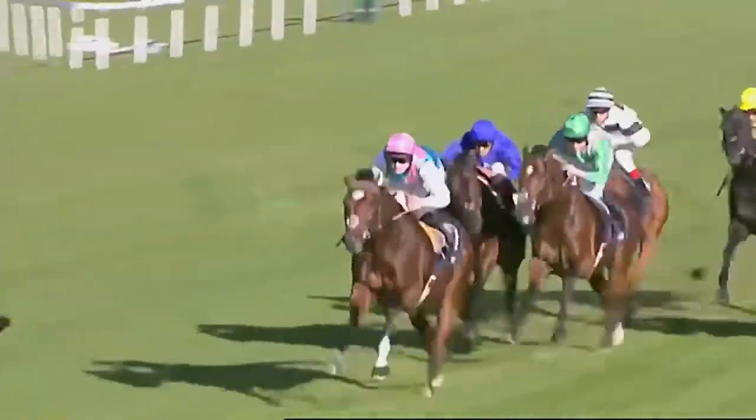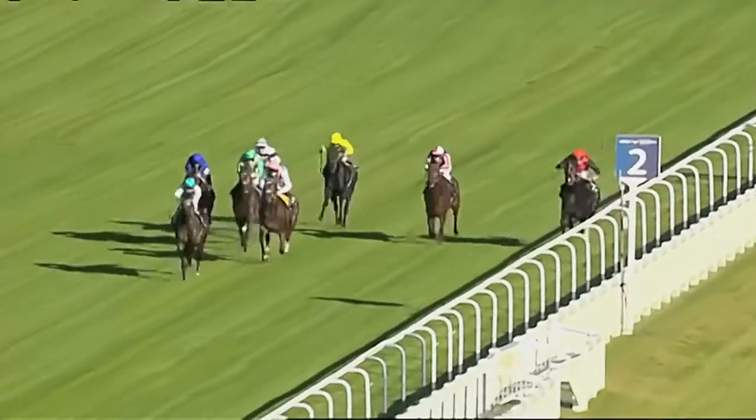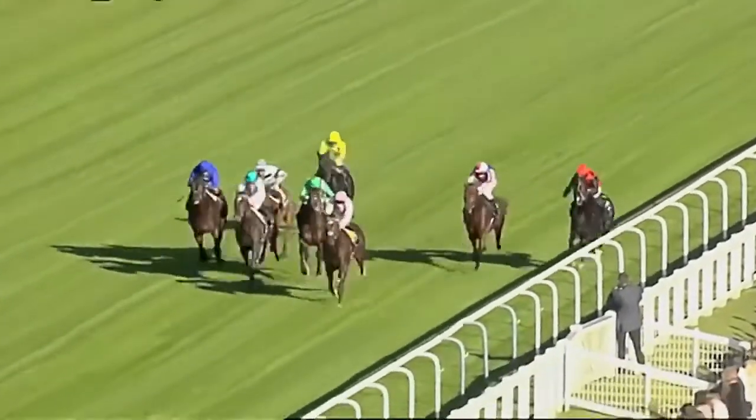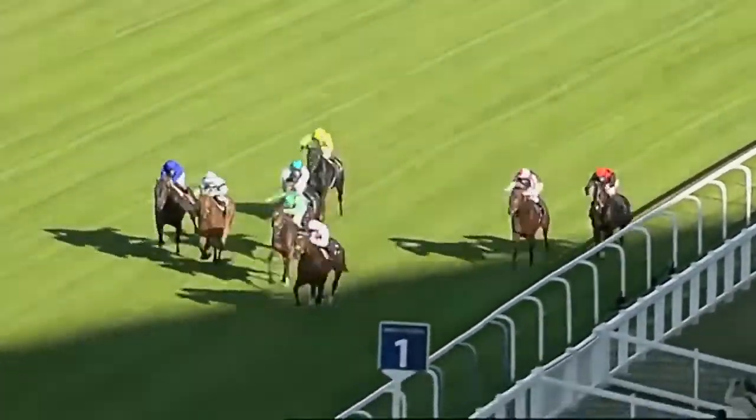Poet's Voice, and further back Excelebration. They're followed next in the field by Immortal Verse, who's got about 4 lengths to make up on Frankel. So Bullet Train comes back to them at the 2, being tackled now by his stablemate Frankel, who takes it up clearly. Excelebration behind them, followed by Immortal Verse, produced on the far side.